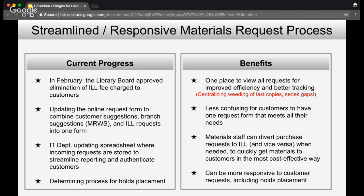Another key project underway is a complete revamping of the request processes customers and staff use to tell us about materials they need but aren't finding. Placing high-demand titles into the catalog sooner should decrease the need for customers to tell us about many titles they will want to read, because they will find these earlier and place their own hold requests. In addition, our new and improved reporting will allow materials management to centrally identify and address last copies of titles and to centrally identify and address series gaps, so branches will have fewer needs to report these to materials.